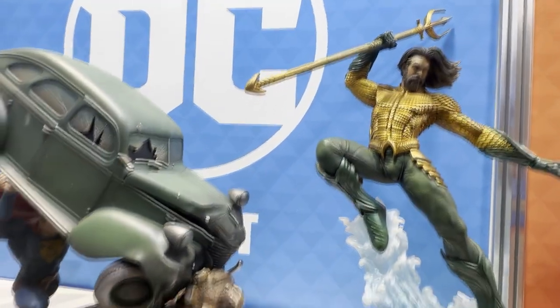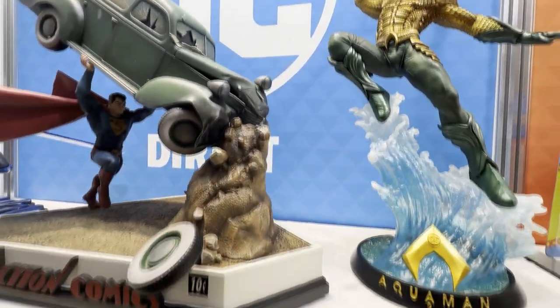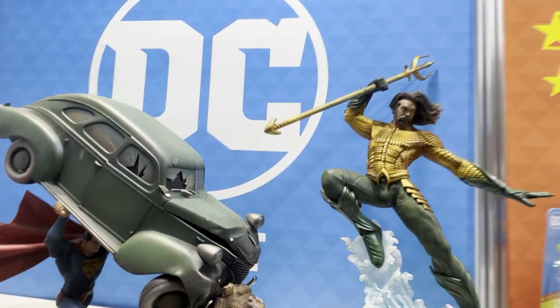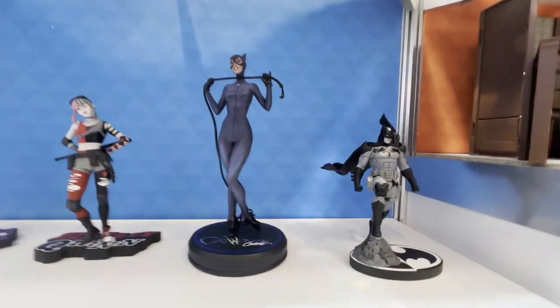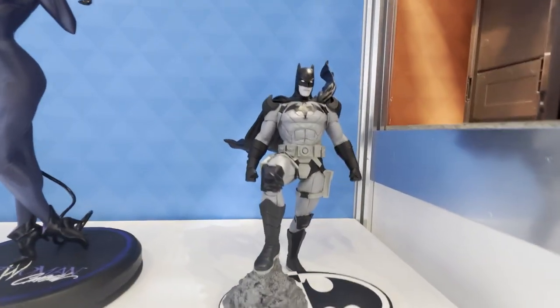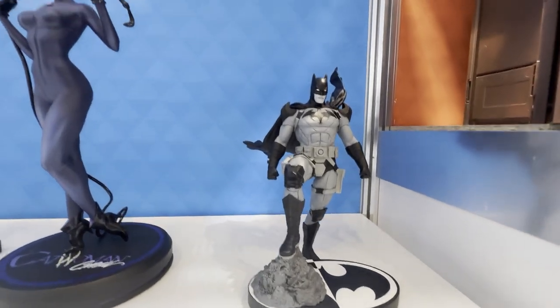And then we've got Aquaman 2 coming down the pike, and that is a super cool statue of Jason Momoa with the great water effects here. Some of the longest running statue lines in collectible history are the Batman Black and White line, so that continues with entries from Mitch Gerards.